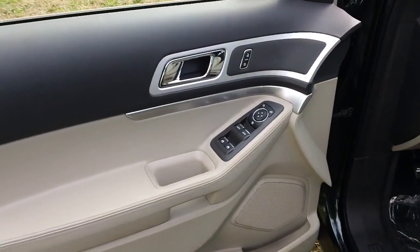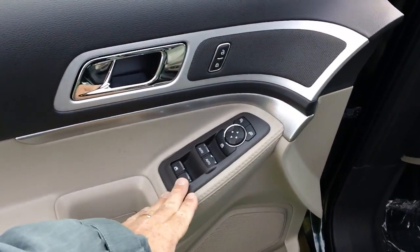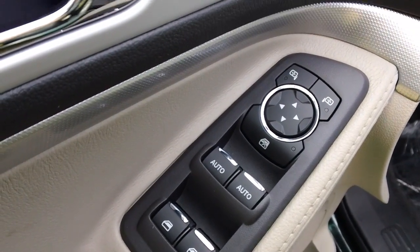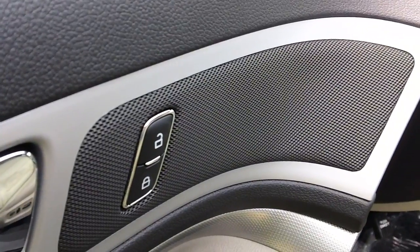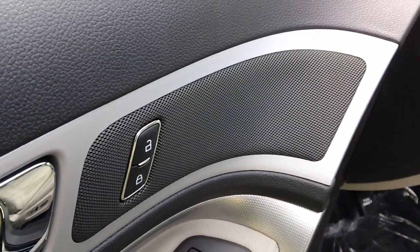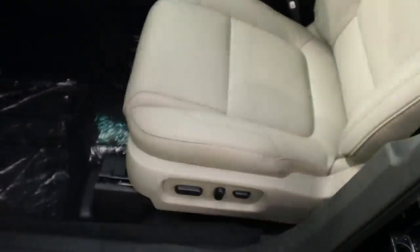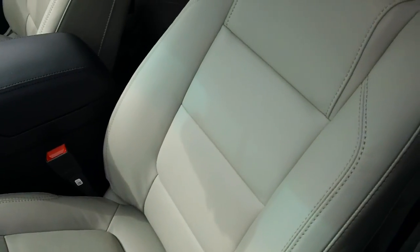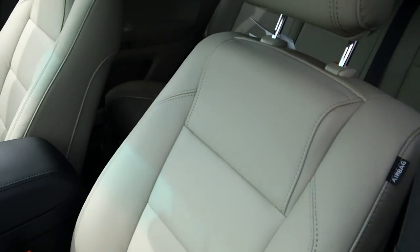Now the XLT is going to give us the power windows, power locks, and the switch gear itself, very nice indeed. We actually do have a speaker located right here for the upper frequencies. The driver's seat is power adjustable, and it does have your side airbags fitted too.